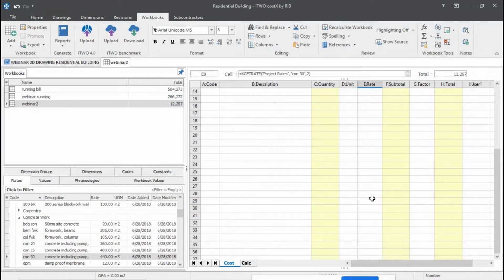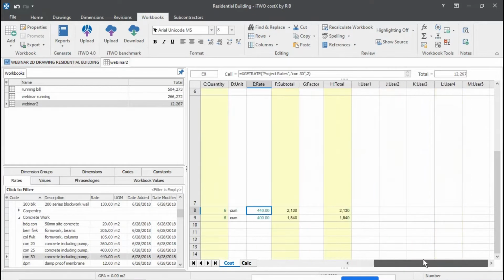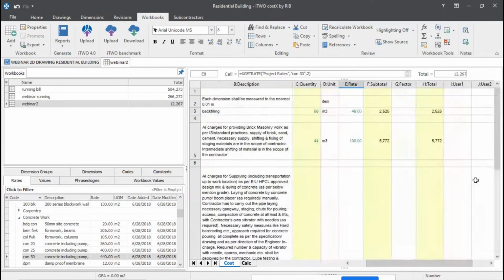So this is a very simple way of linking up your measurements to your workbook and linking up the rate libraries to the workbook. So these rates can be automatically updated when your rate library file is updated based on the update of pricing according to the market. So this gives you a wonderful opportunity of automatically changing up the price if there are any variation in material and labor.